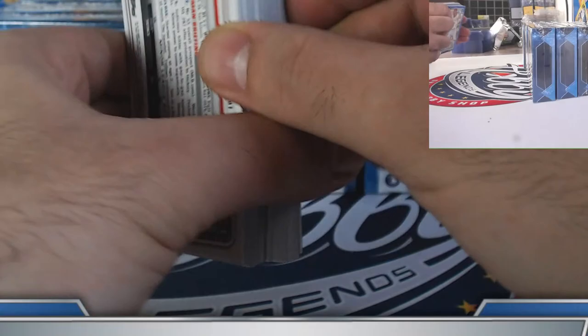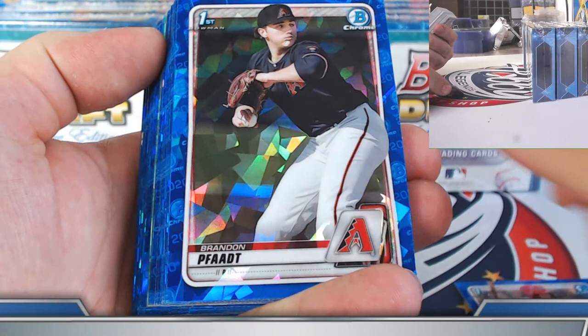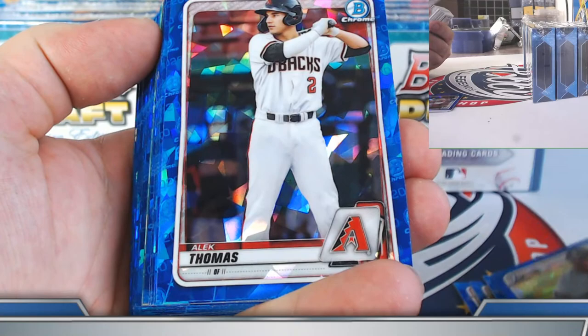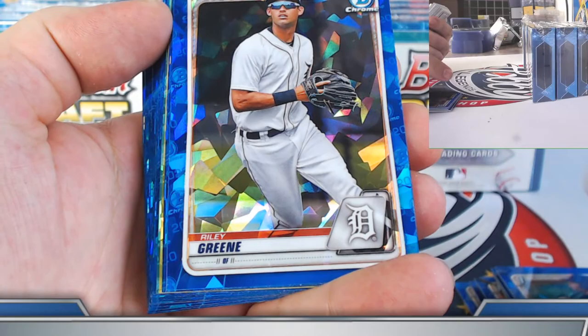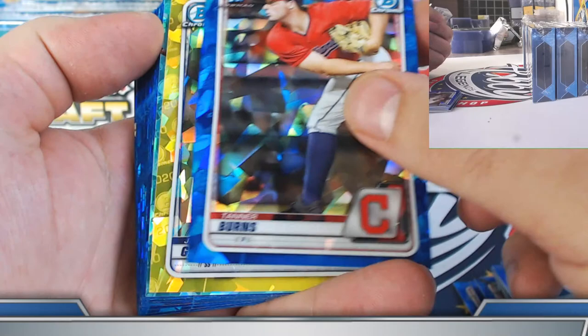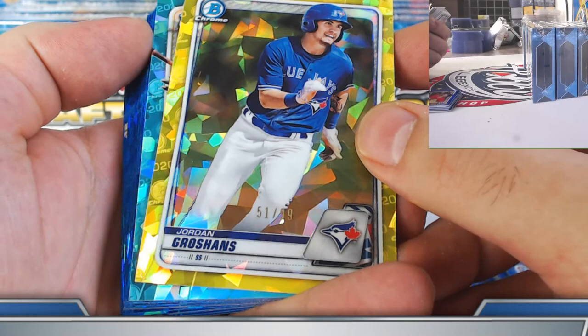Here we go. Aqua to 20. Yellow to 99. Coming up. Coffee. Petey Halpin. Robert Pawson. Logan Gilbert one more time. Isaiah Green. We did see these guys. Marco. TB. Snuck up on me there. Sorry about that. 51 of 99. Jordan Groshans on the board. And the Aqua here. Numbered out of 20. Numbered to 20. Aqua Sapphire.